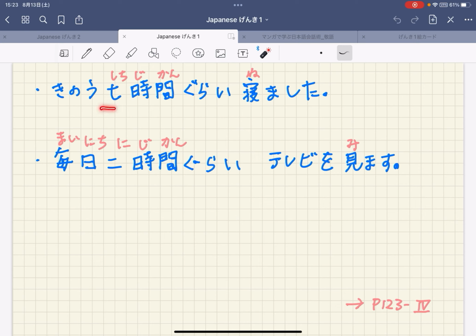But still, you don't need a particle after ぐらい, and just say 7時間ぐらい。毎日2時間ぐらいテレビを見ます。Okay, can you guess the meaning of this? I watch TV about 2 hours every day. 2時間ぐらい is the time duration, and you don't need a particle here or here, but just say 2時間ぐらい.